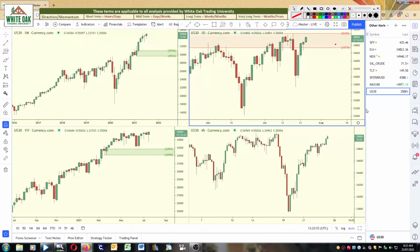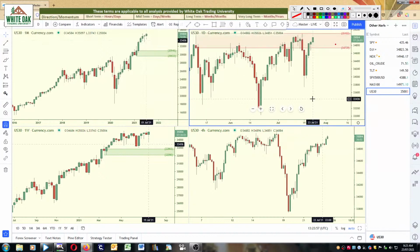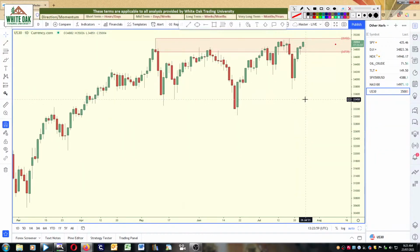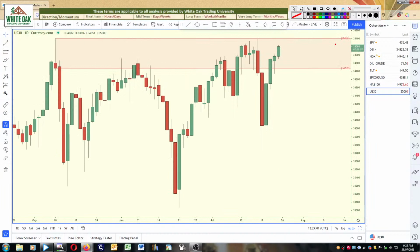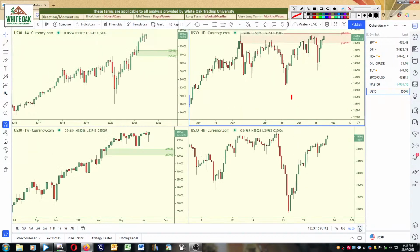US 30. Very strong too. That supply is still holding for quite some time, isn't it? Look at that. Price just got really close to taking out that proximal line, but it's still holding, so it could continue to hold. Once it gets taken out, it opens up the floodgates for a move higher.